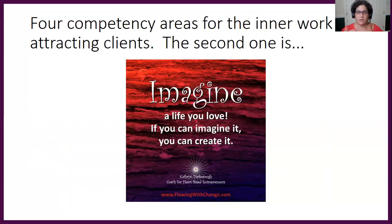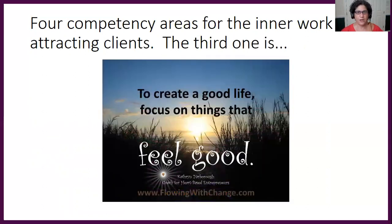The second competency area is using your imagination. And that's what the technique that I'm going to teach you is going to help you to do, to use your imagination to attract clients. The third competency area for the inner work of attracting clients is developing the capacity to feel good. I love feeling good.